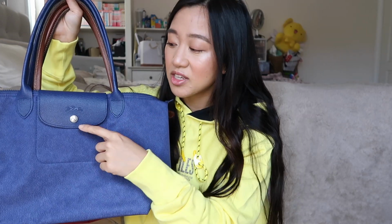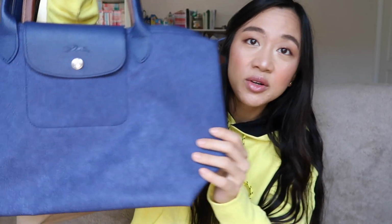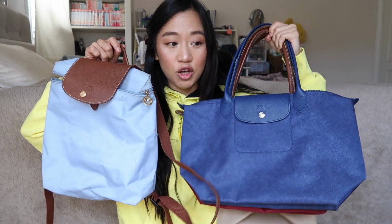And then they came out with this special collection. Normally Longchamp bags have the gold, but they came out with a special collection with silver hardware. It's the same material, but it kind of looks like chambray in a way, like a distressed chambray. So these are my four Longchamp bags.